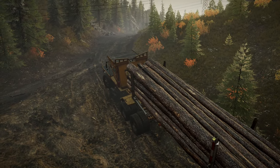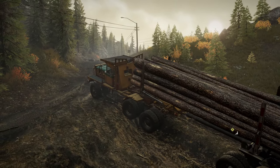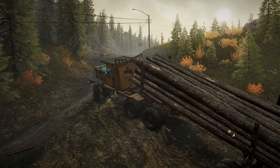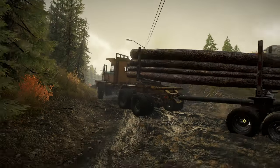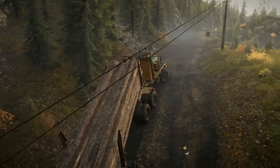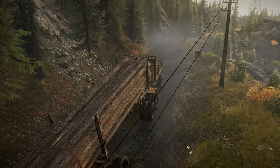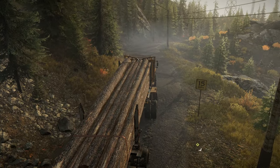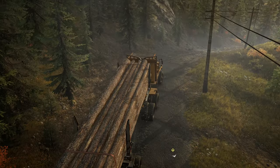The thing with the P16 as well is that because you don't have any front wheel drive, when you've got this load on, you pretty much have to have the wheels pointing straight. Once you lose momentum, having the wheels turned when you're standing still just doesn't work, which is annoying if you've not really got anywhere to move forwards or backwards with it, if you're left at a bit of a funny angle.